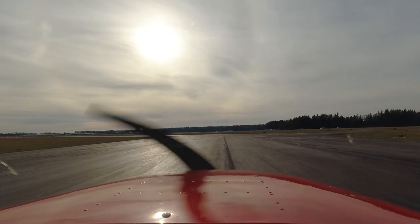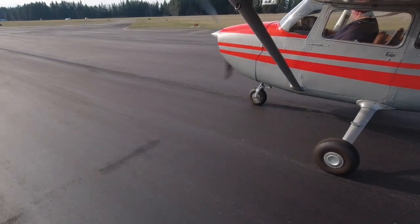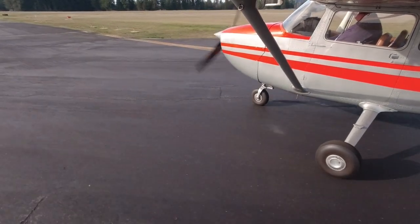Arlington traffic, Cessna 12768, departing runway 16, Arlington. Arlington traffic, Schweizer 30 Yankee departing the grass to the south. Glider in tow, east turnout, Arlington.